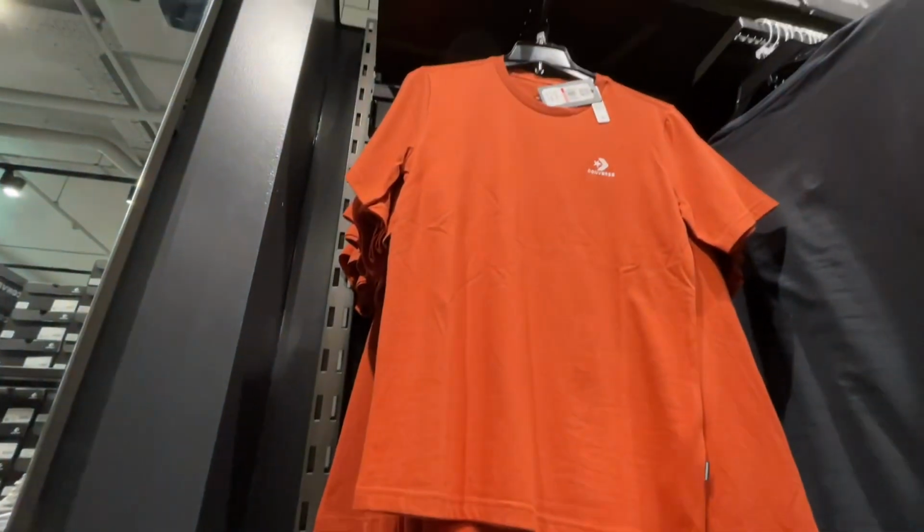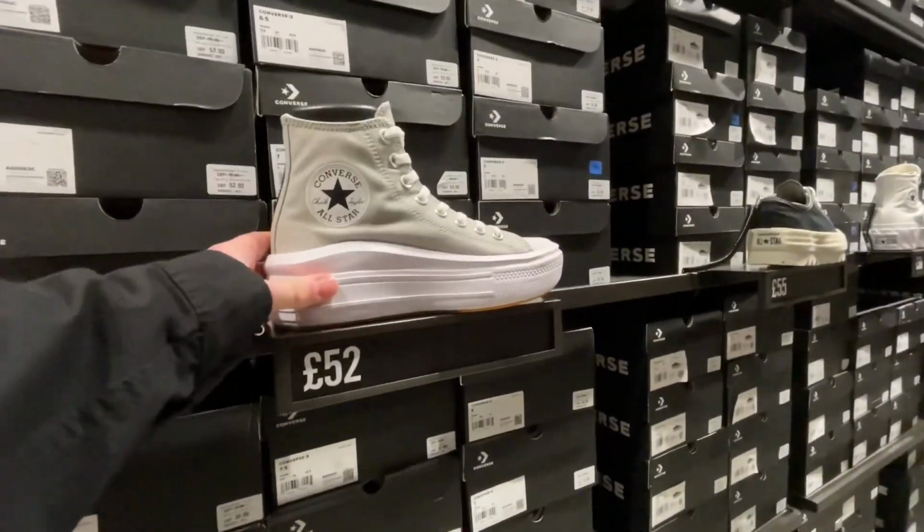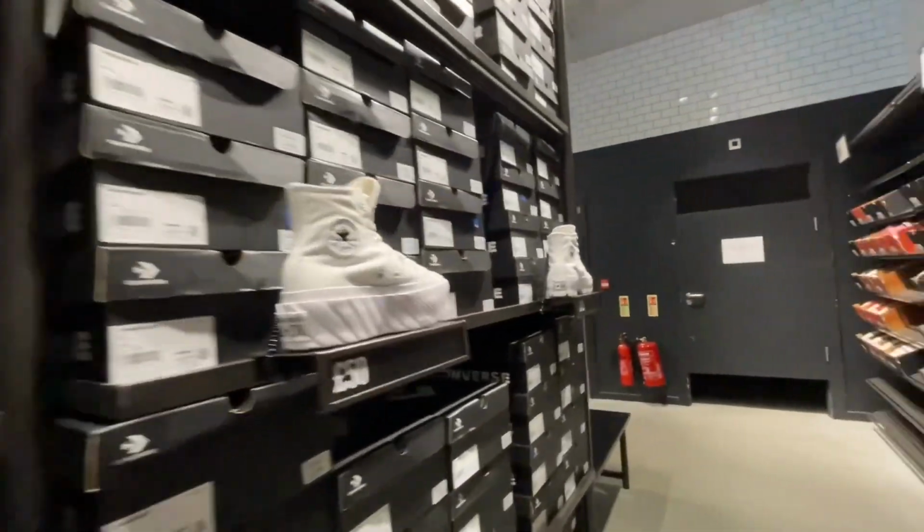Next is Converse, and this is what we've got. We've got t-shirts, we've got sportswear in here, which were actually reasonably priced. T-shirts were £10, but we've got a lot of trainers in here, and we have very classic styles as well.